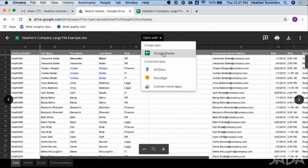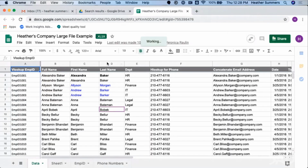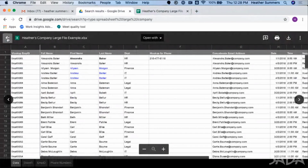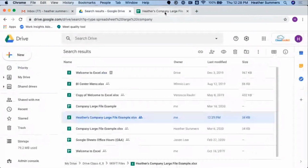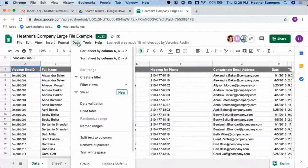It doesn't change it to Google Sheets. It's just opening it in our editor. You know it's done that because it says this XLSX. But if I go back into the folder, you can see it's still Excel. But it'll let me save things. I still can do a lot of the things that I can do in Excel.